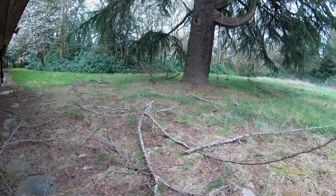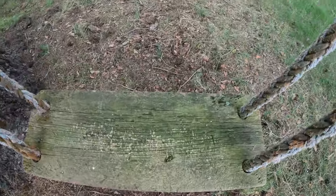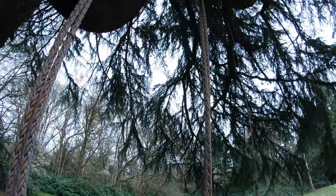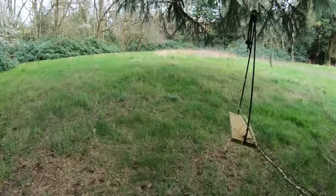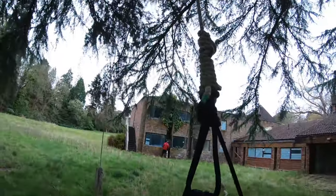Oh my goodness, look at these swings. I know it's really random. They are a vibe. I'm not going to test it, guys, because you can see it's not in the best condition. Maybe some little kids have come up here and built them, because there is a council estate just behind these bushes. So more than likely, some little nippers have come up here. They've got another one here as well. I know it's not an Urbex thing, it's completely random, but there we are.